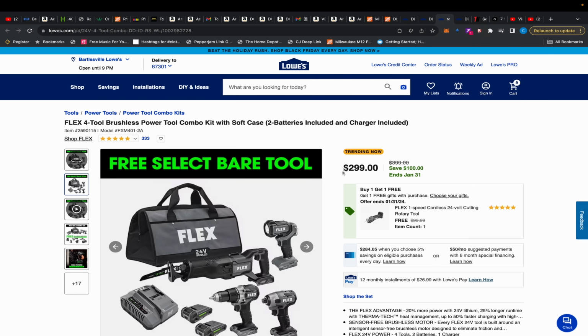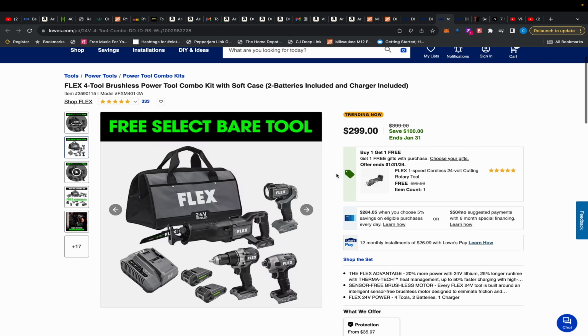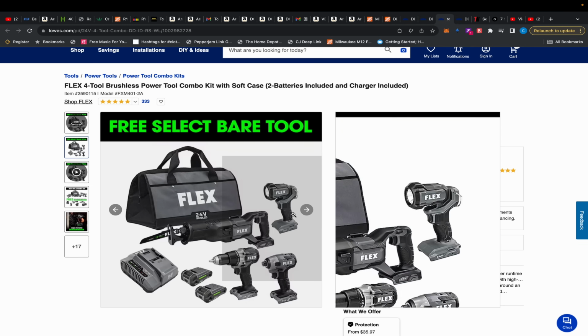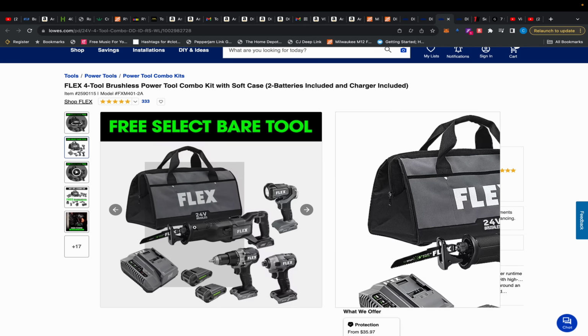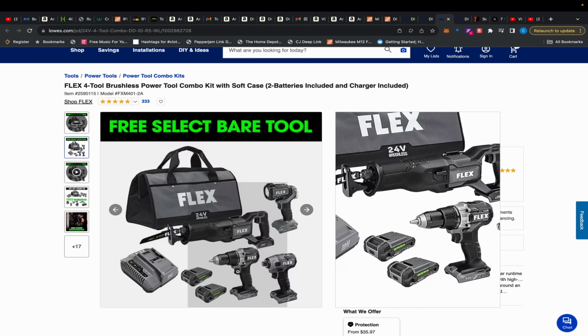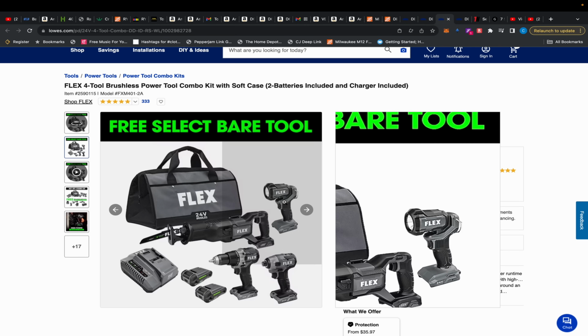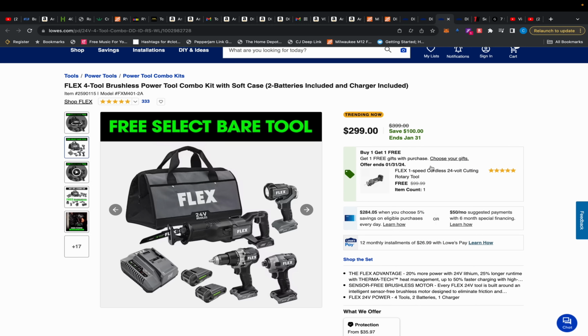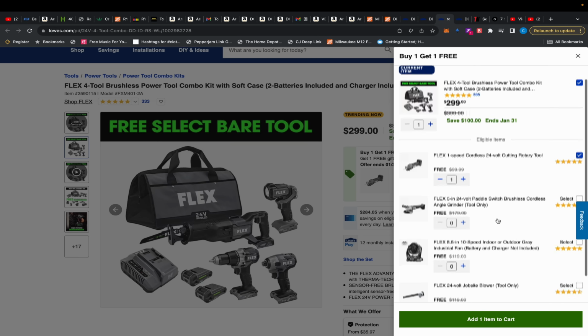Moving on, we have this Flex tool kit. I talked about this before in a previous video, but we're getting closer to Black Friday. People are buying gifts, they're trying to get stuff. I like this deal. This is the best setup we've ever seen Flex have in these sales. You get the reciprocating saw, the drill, your impact driver, the light, two 2.5 amp hour batteries, a rapid charger, the bag, and the free gift that you get to choose from this time around. They're giving some good stuff in there.